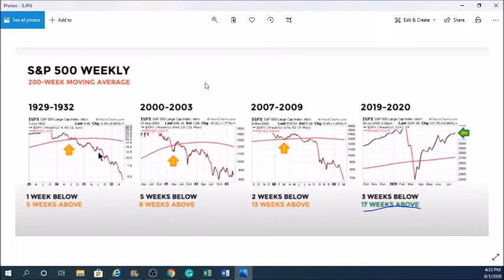Moving forward, S&P 500 weekly, 200-day moving average. Typically what you see with a bear market, we have the Great Depression here. We also see the dot-com bust here, and then we see the financial crisis here. With a bear market, we see price move below the 200-week moving average, and then the 200-week moving average eventually rolling over in all three of these cases. Don't have that with the 2019-20 case here. As you see, we slowly drop below that, and we pick right back up. Moving forward, we are above that line, and we're 17 weeks above that line.